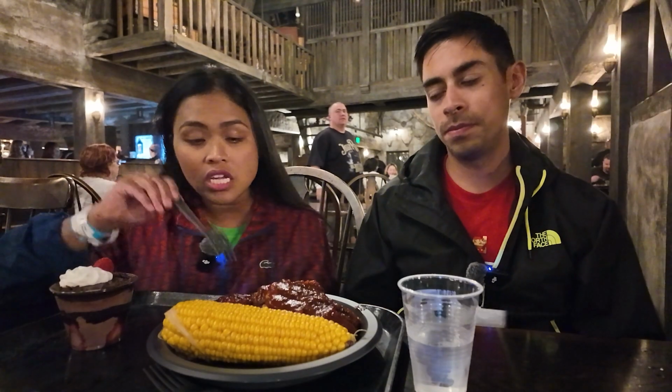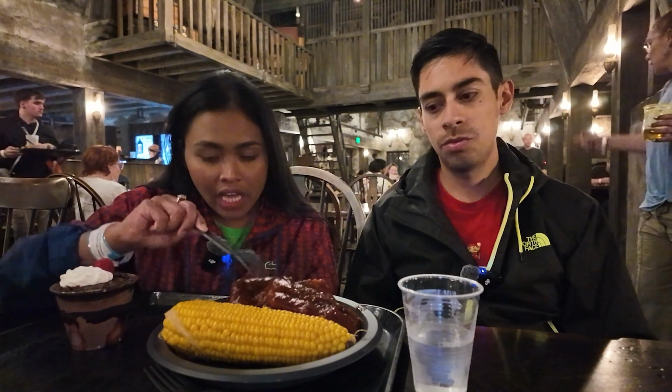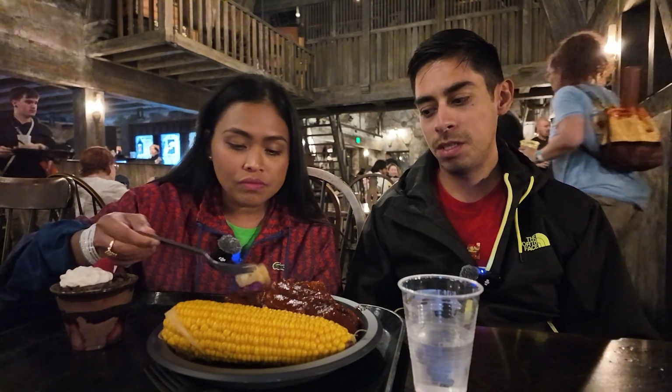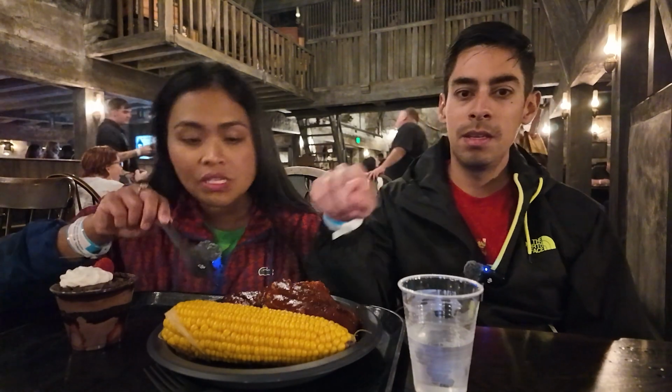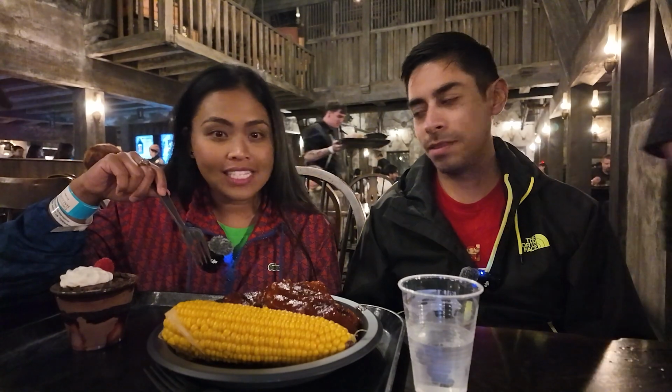So I think, honestly, you can split this with somebody. Because it's huge. And they got a lot of potatoes too. Lots of ribs, potatoes. So potatoes, ribs, and corn. All right, let's see how we like it.